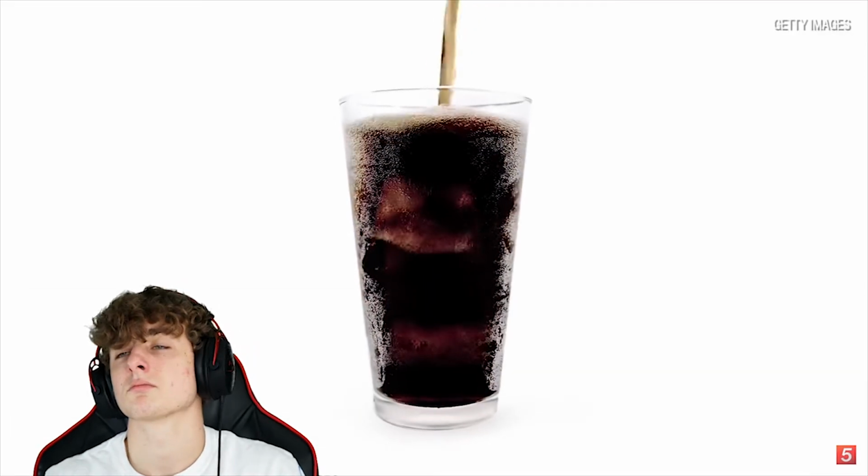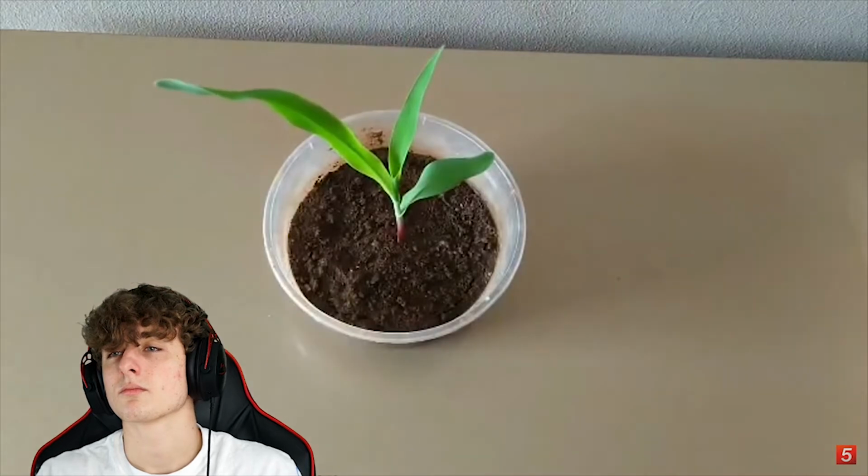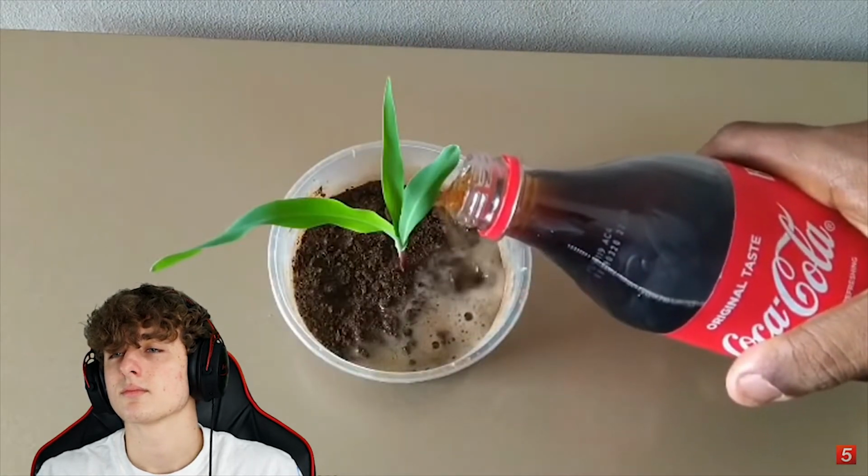Plants as well. Coca-Cola is also a surprising way to add a little extra life to some flowering plants, particularly with azaleas and gardenias.